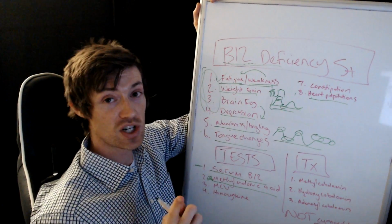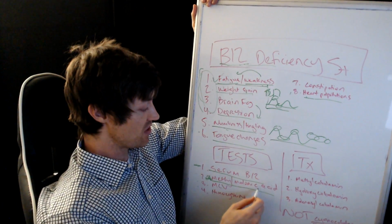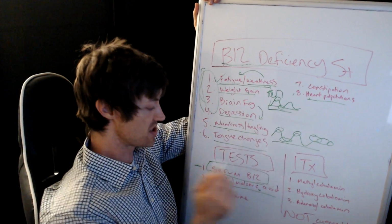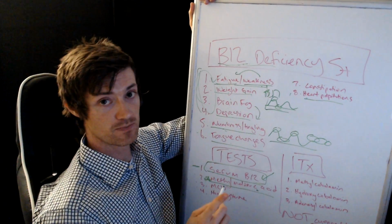Now, the question I have for you is, when was the last time your doctor ever mentioned B12 to you? And what's funny is even though that's what we're taught in medical school, that's not what doctors practice. So they always order the serum B12, which isn't accurate, and then they base all their treatment off of this value. And that's really bad.